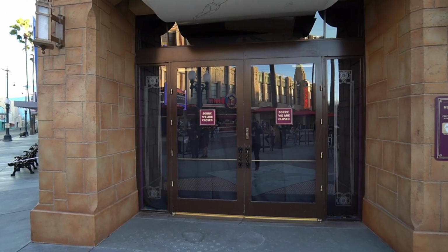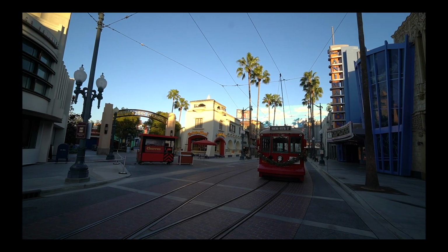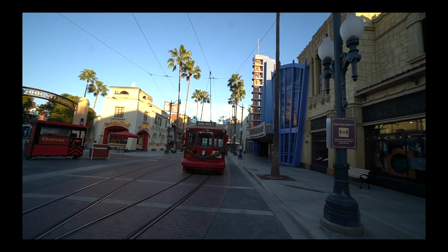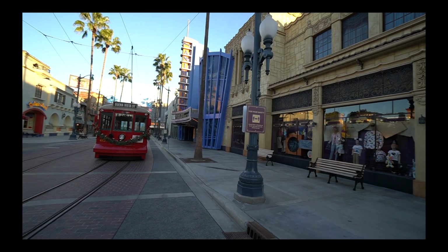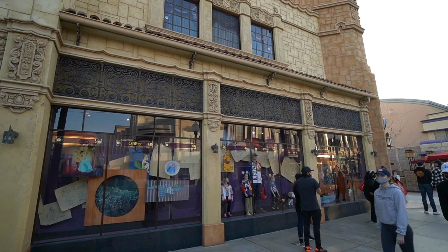If you look over to the left of your screen, you could see the rope. Off the Page used to be the edge. This used to be as far as we could go. I'm standing at the rope right now that sort of acts as our blocking point. And now that this area is open, we can get up to the edge of the Red Car Trolley.